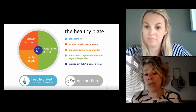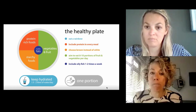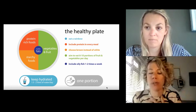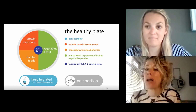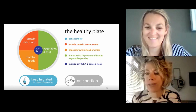And then we've got oily fish for those essential fatty acids in there. So that's basically what we're aiming for. And I often say that there's sort of an 80-20% rule, that we're trying to get to this 80% of the time, but sometimes we won't, and that's okay.